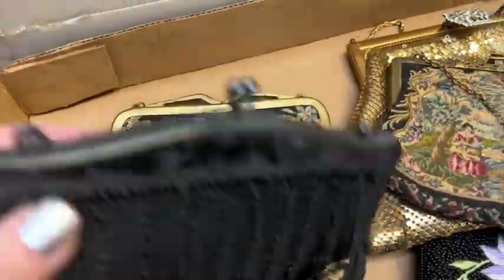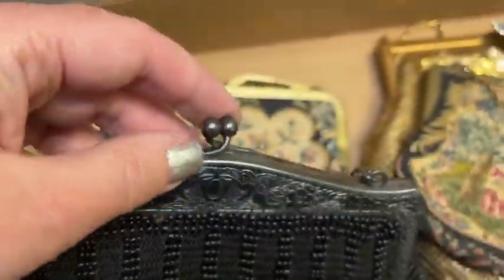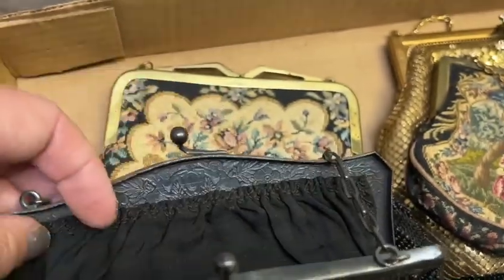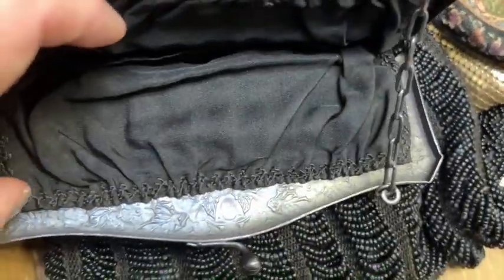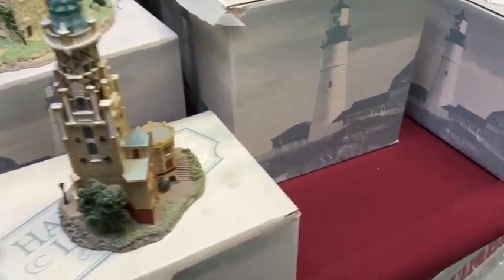This one I really liked a lot. This was nice and heavy. Those were all black beads, like glass beads, too. It's really pretty. Sometimes those are real silver. That one isn't, but I was just admiring it. It is very pretty. Was pretty.